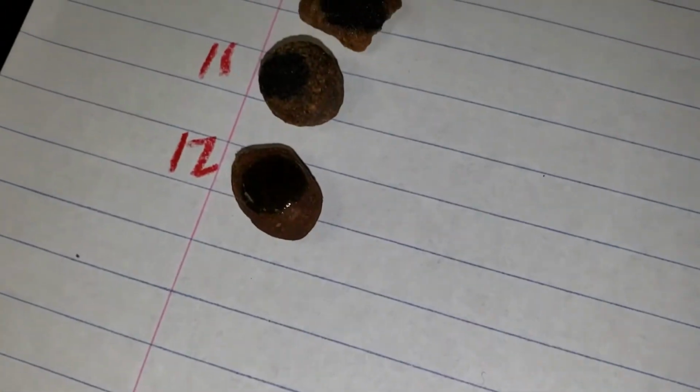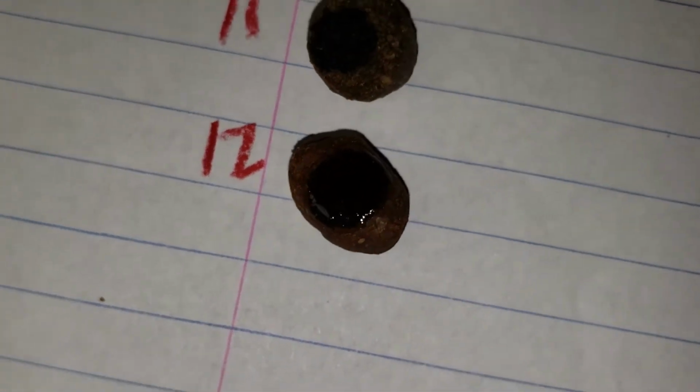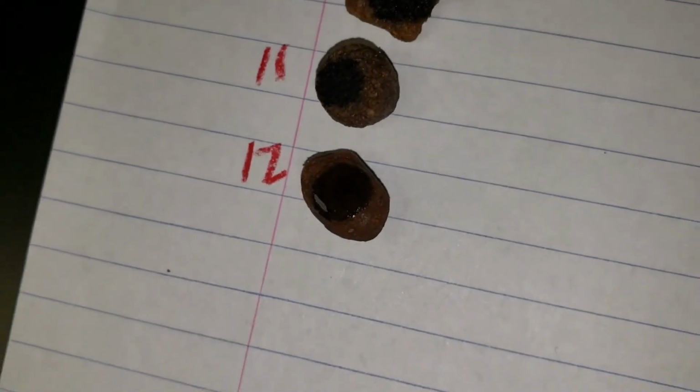Does the hydrophobic nature of the dog food have something to do with the fat content as well? Yes. Okay, so that could play a role in it. But number 12 specifically also has a little bit more fat than everything else. How we were talking about, higher protein, more fat, less carbohydrates.